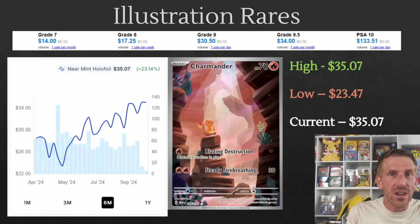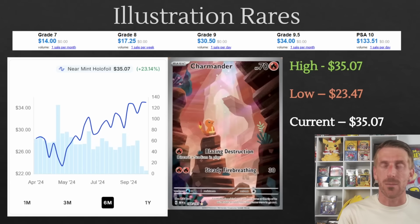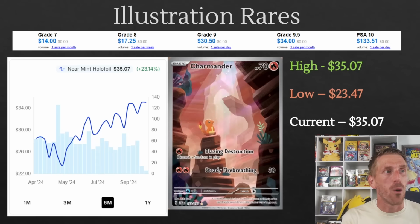Here's the Charmander. We did not include any cards from Shrouded Fable. We did not include any cards from Stellar Crown because the market on those is still just so new. Really, uncertainty all over the place. But here's a Charmander from 151. 151 is going nuts right now. 151 continues to climb. Singles continue to climb.